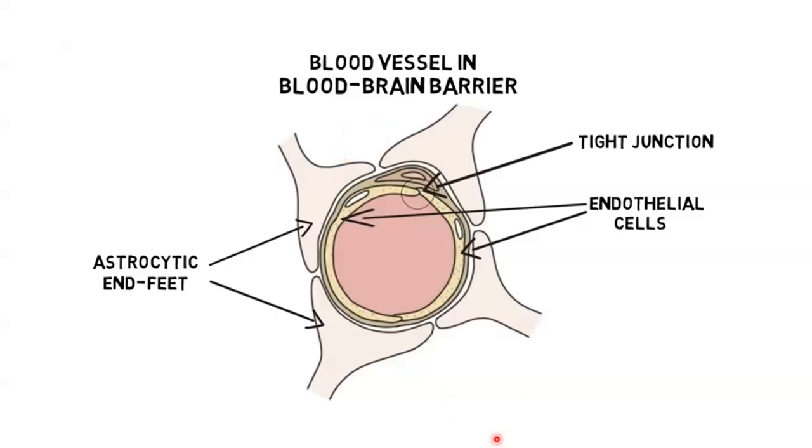Now, the function of the blood-brain barrier is to, as the name suggests, act as a barrier between the bloodstream and the brain tissue, allowing only certain substances, so things like water, oxygen, some small lipid-soluble molecules to actually pass through, and then prevent any toxins, pathogens, and other potentially dangerous substances from crossing from the blood into that brain.